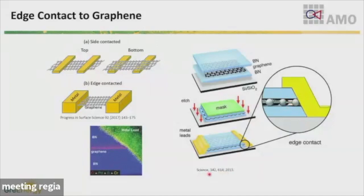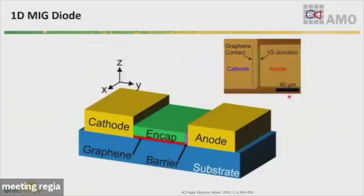But what I have shown in the very beginning, that process, means we don't need this. It's really a simple process where we can use the resist mask to make the edge contact. And the reason why I would like to talk about the edge contact is: what if we put an oxide layer between the graphene and the electrode? Do we still get a diode, or how will it behave?